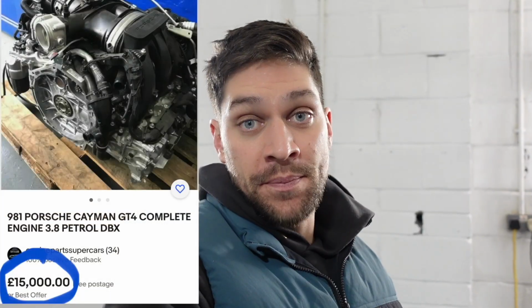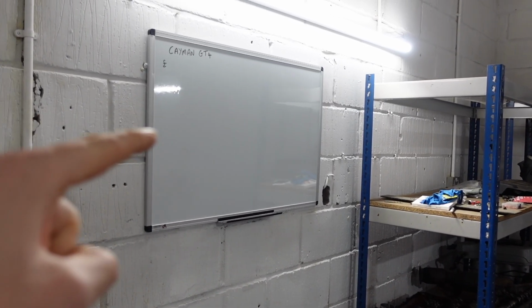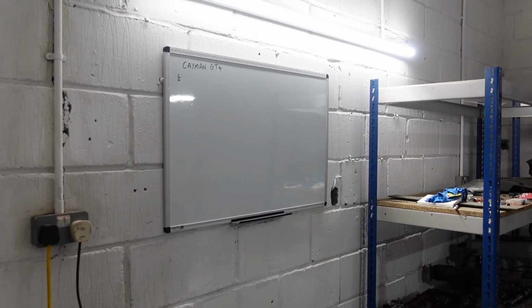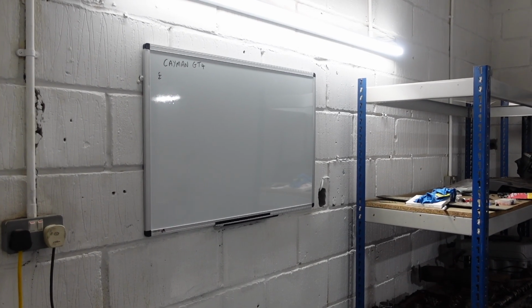I'm so happy that the car starts and runs. That has literally saved me about £15,000 because that is the cheapest that I can find another engine. So I've put up a whiteboard for this build because I'm going to have to keep track of money spent, because I think this one is going to be an expensive build. Luckily, I don't think we need to add engine to that price list. Gearbox, however, remains to be seen.